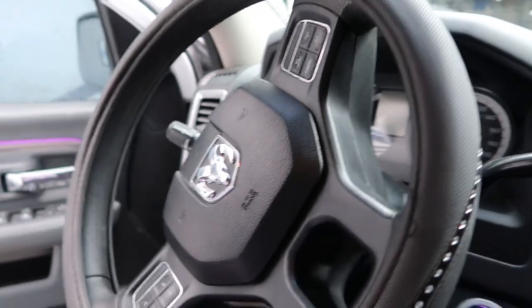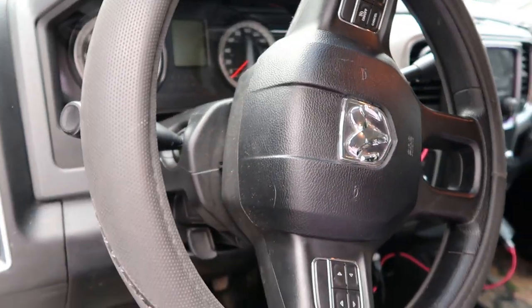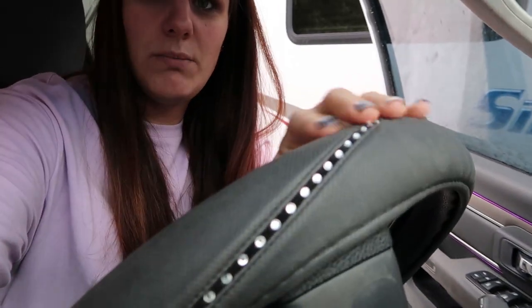The first thing I got was a steering wheel cover, and I had a hard time finding one. Originally I wanted purple and black, but they were hard to find for a reasonable price. So I was in Walmart and saw this one for 17 bucks. It's really simplistic, black with some jewels on it. I wanted one because the top of the steering wheel was already wearing before I got the truck, so I wanted to protect it. I'll try to link it below.